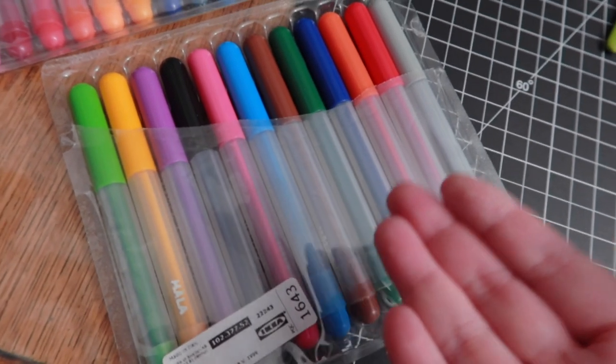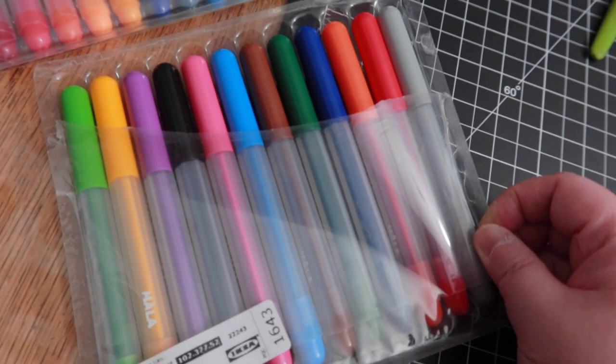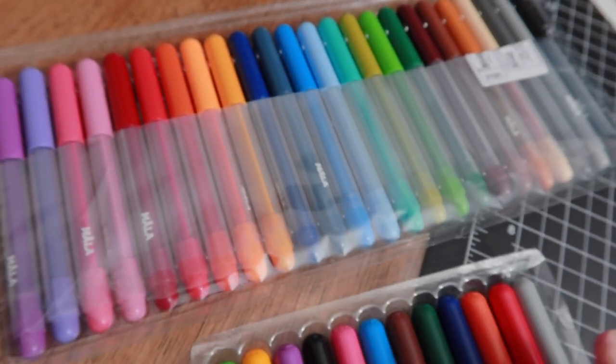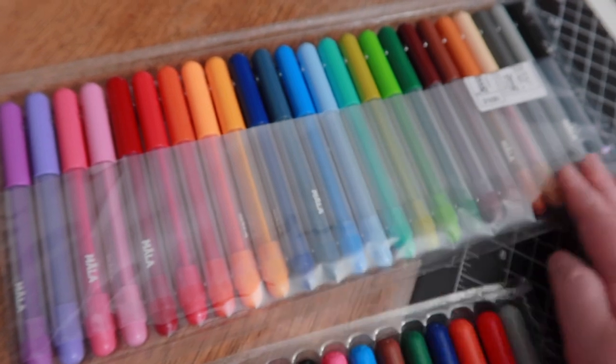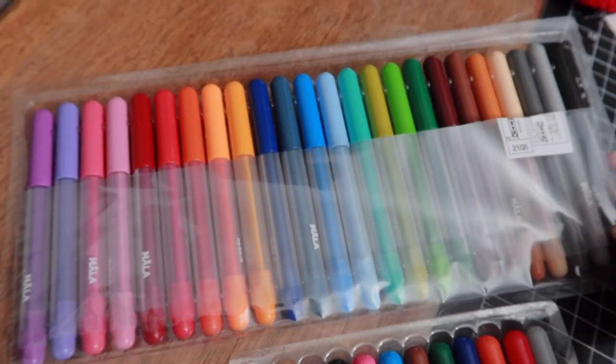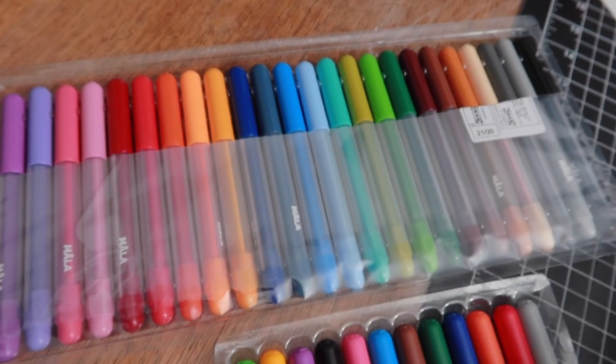Markers that I got from IKEA too. I got this about 2-3 years ago and still using it, and this time when I visited IKEA they had this new set, so I also grabbed it because I basically use this every single day for my calendar.